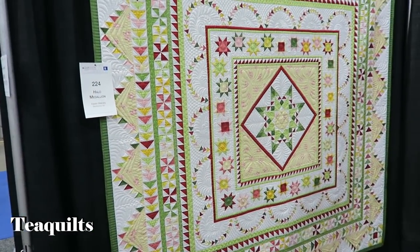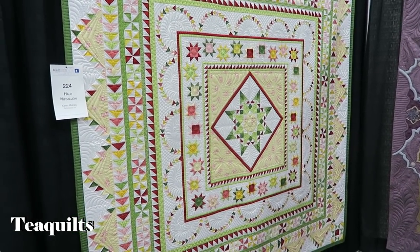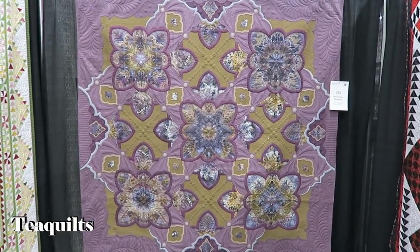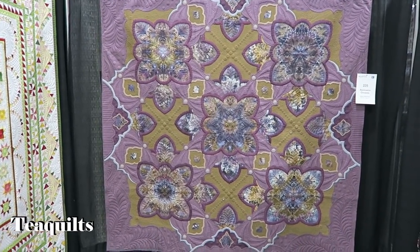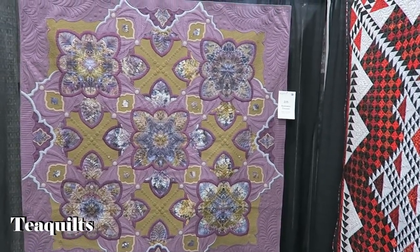Here's Halo Medallion. It's a very pretty quilt. There's crystals sparkling in this quilt. In those center X's, they made circles with X's, and they've got crystals in those, and then crystals in the big fabric piece backgrounds as well.